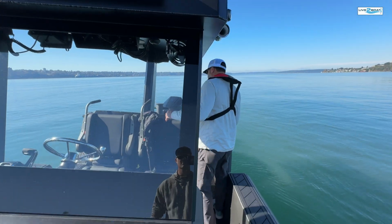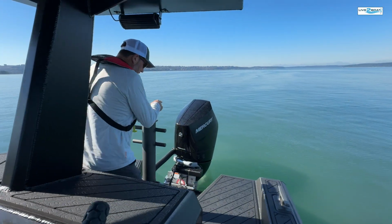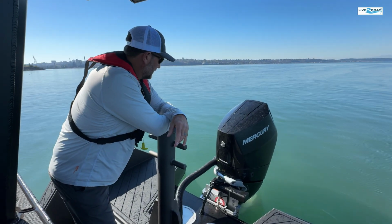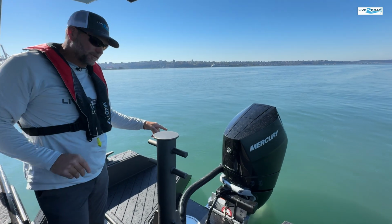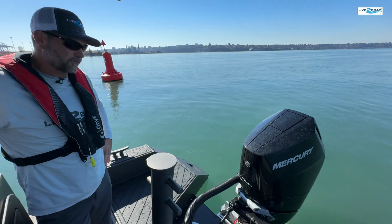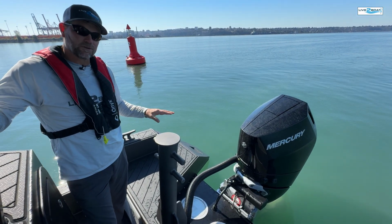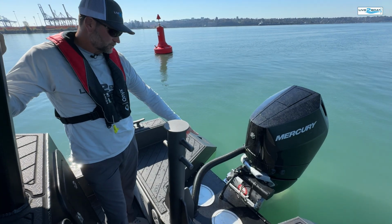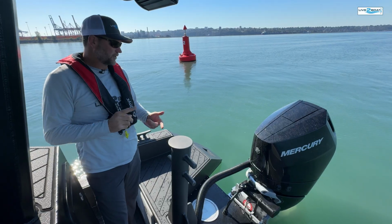Let's head on back to the stern here, where we've got this 425. This is running, by the way. These V10s are so quiet. And as far as performance goes, massive torque. Revolution X prop, they've got a 19 pitch prop on this, and it should power this boat to over 50 miles an hour. But what's remarkable about this boat is how it corners, and we'll show you that here in just a minute. With this 425 electric steering, this is going to be a great boat, a really pleasant boat for the guys to work on too.